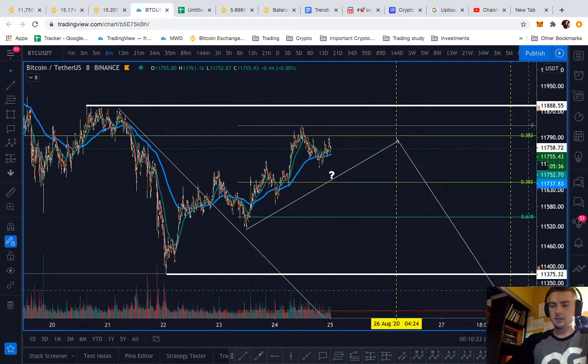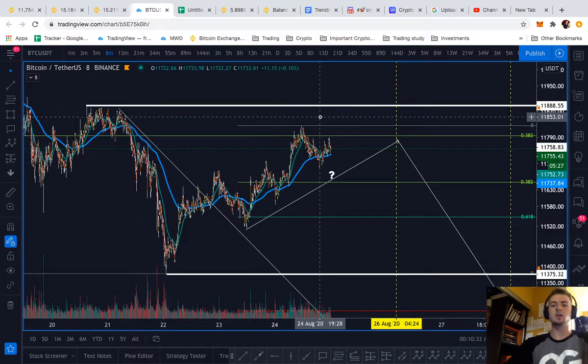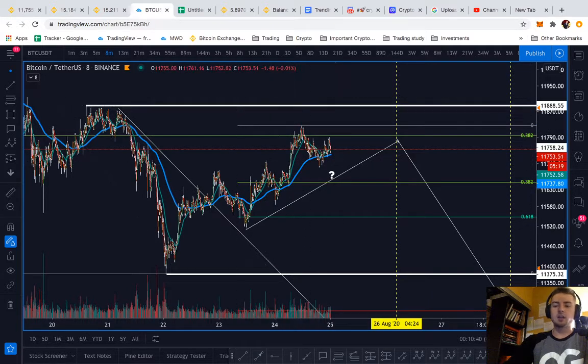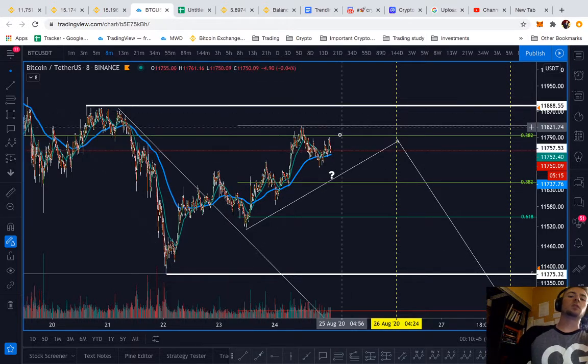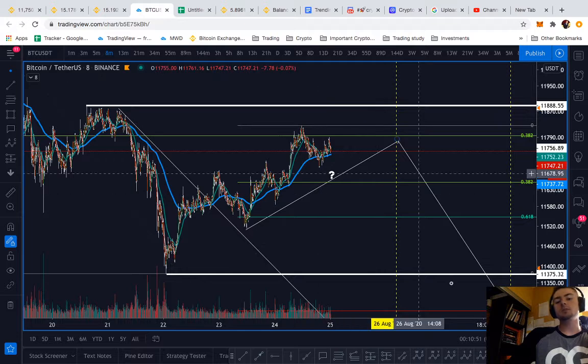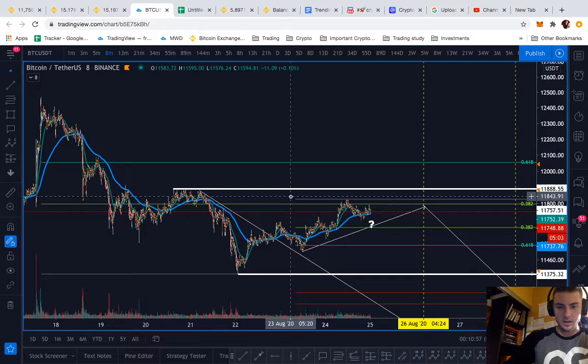So let's see. Bitcoin currently is at 11,755. It hit my timing mechanism. I believe it was right here. And it's consolidating. That's not necessarily a good thing. Prices can consolidate for a little bit longer, we're talking about an extra day. So I'm uncertain about the time.